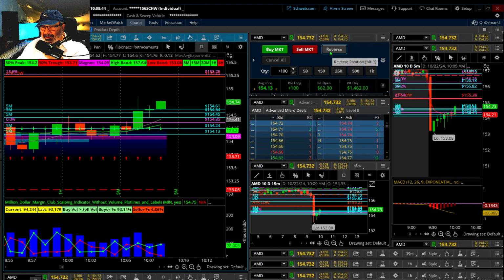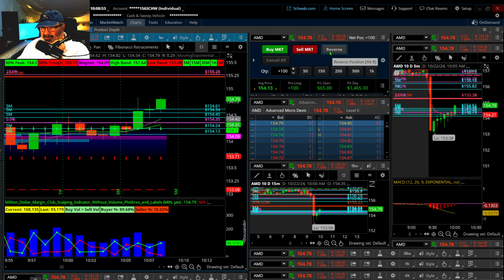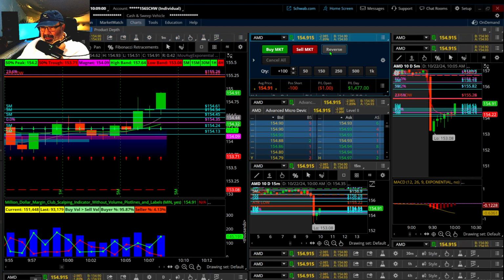for this stock, moving 60 cents on this one trade. So that's a good trade. We're trying to capture 10 and 15 cents, so this is good. 154.80 on the market maker. 80. Wow, 85. God, I'm gonna capitalize here. So I just wanted to pocket that.